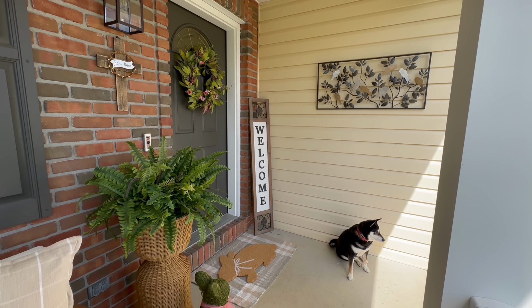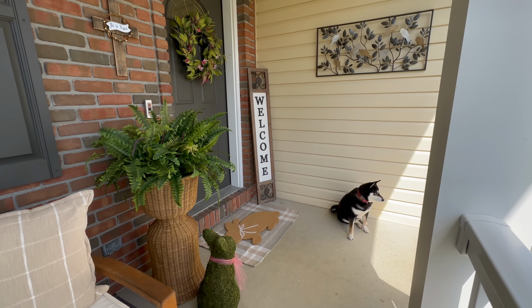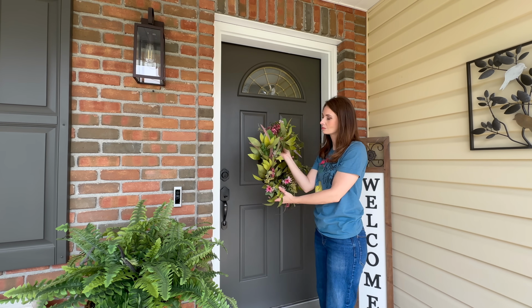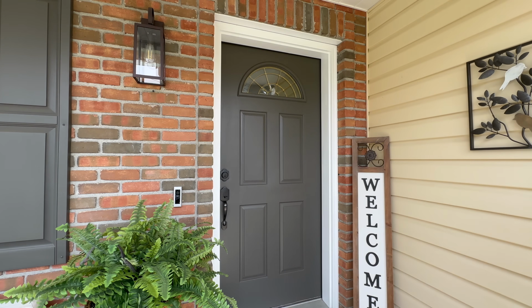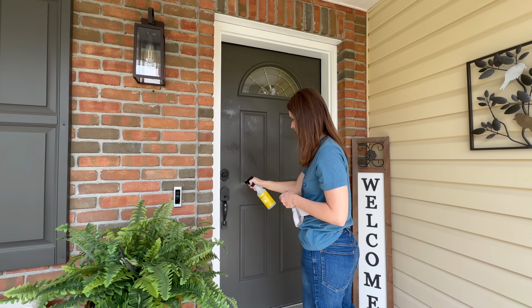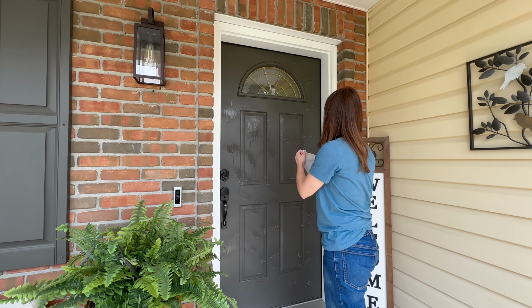There's no need for a complete makeover. Just a few simple touches will add instant curb appeal and breathe new life into the space. First things first, I'll be swapping out this neutral spring wreath for a more vibrant summer one. But before we hang it up, one of the easiest and most important ways to boost your home's curb appeal is to start with a clean space.